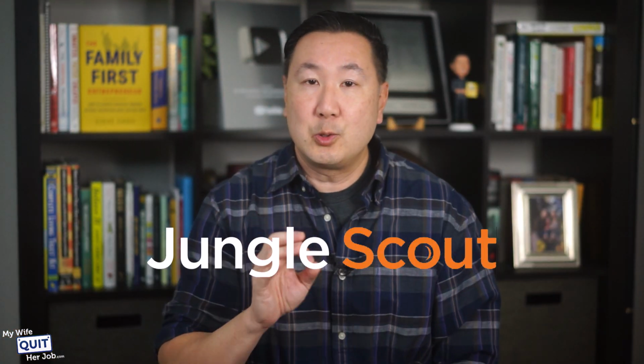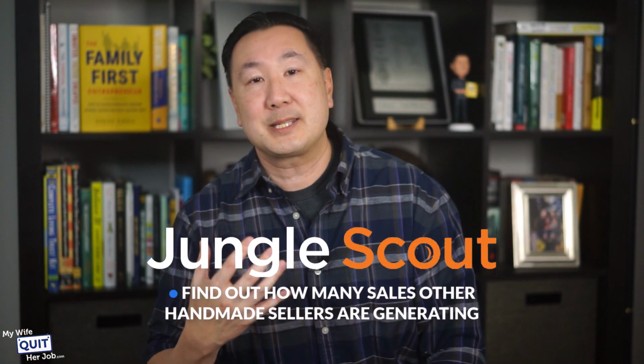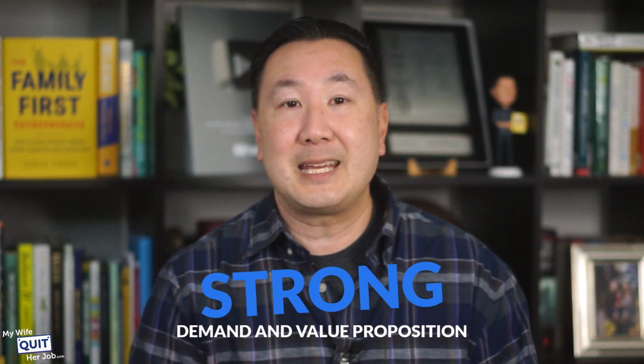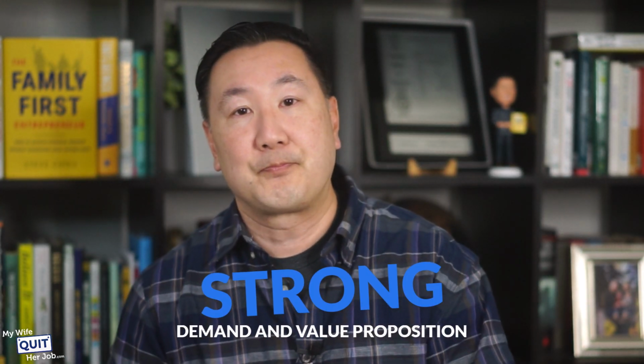You can also use a tool like Jungle Scout to find out how many sales other handmade sellers are generating for their products. Now, in general, you should look for products that you can make by hand that have strong demand and a strong value proposition. For example, if you sell soap, analyze your competition and find ways to differentiate yourself from the other listings.